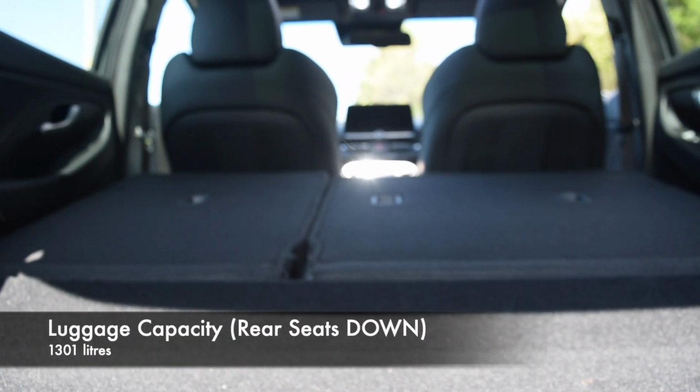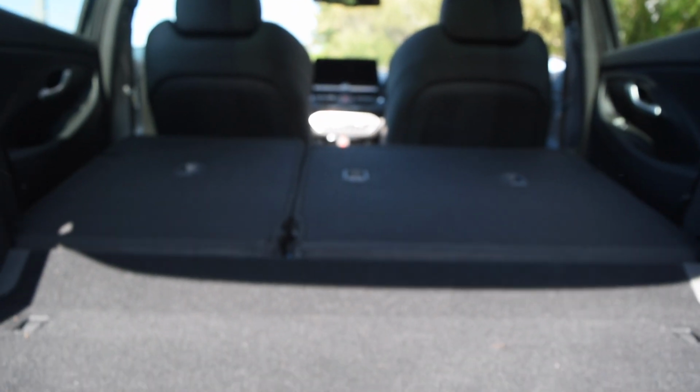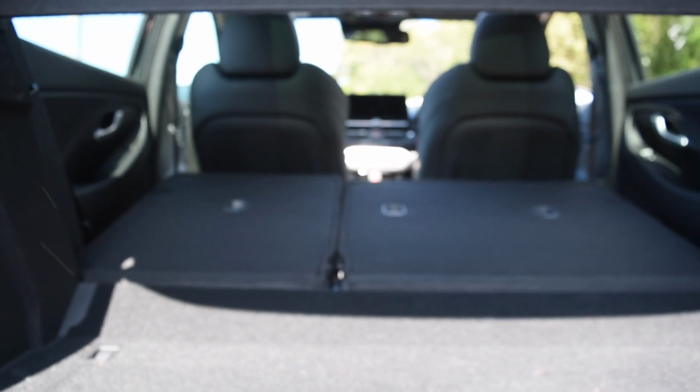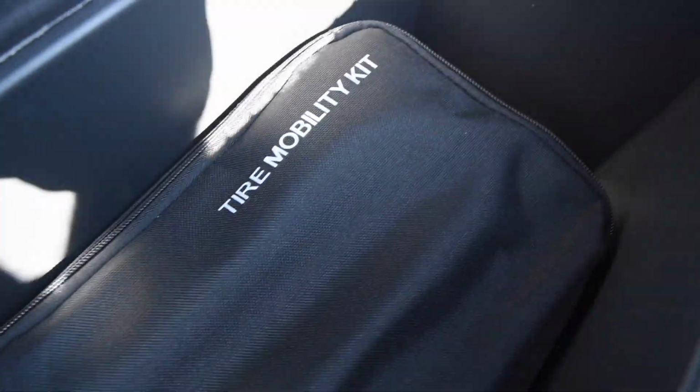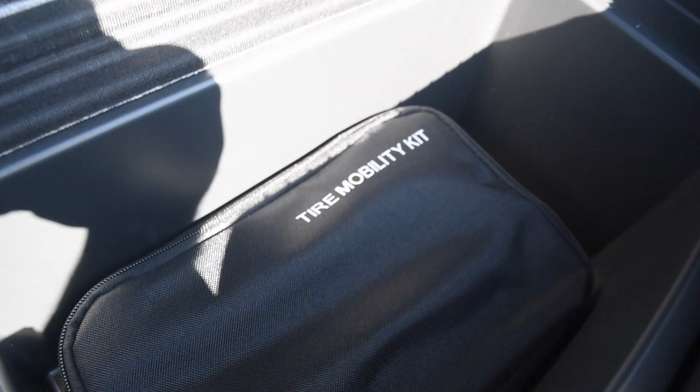395 litres of space until you do this. And now there's 1,301 litres of space here in the boot. Just in case you've been to Bunnings, IKEA, you know where you go. Just saying. And what's underneath here? Let's have a look. Well, there's now a tyre mobility kit, a glue kit, no temporary spare, no spare wheel available. That's what it is.